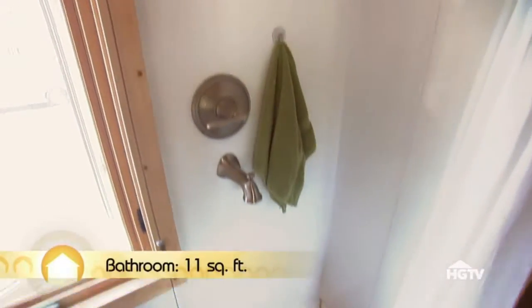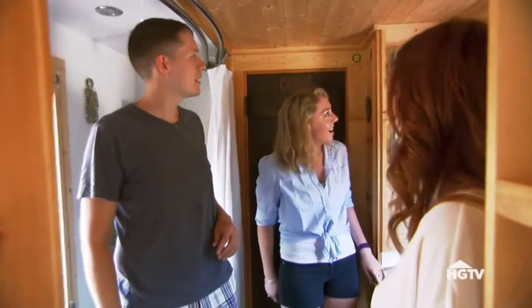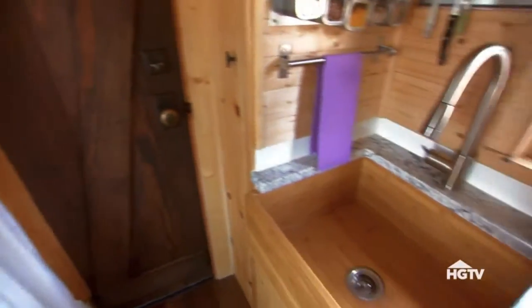Wow. Your entryway, shower. Dear Lord. Well, I can bathe and cook at the same time. Yes. So that's a plus, I guess. Have some eggs going in the morning and just lather up, it'll work. I personally would not want my bathroom and my kitchen that close together. Those are two separate things that should stay separate.